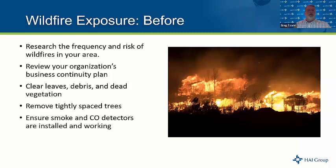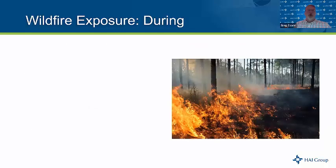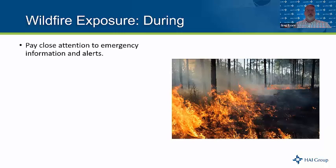Ensure smoke and carbon monoxide detectors are installed and working properly. So during a wildfire, what can you do? Again, pay close attention to emergency information alerts. They'll be tracking the wildfires. They'll know exactly where it's at.